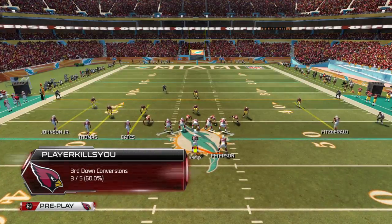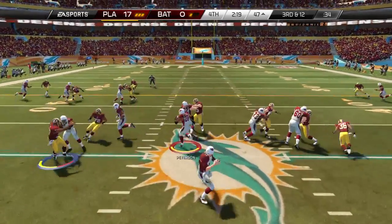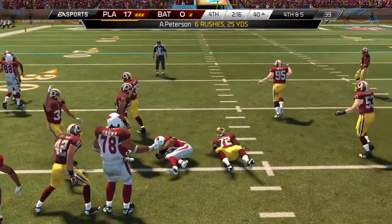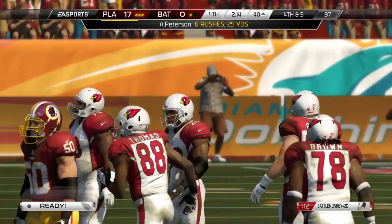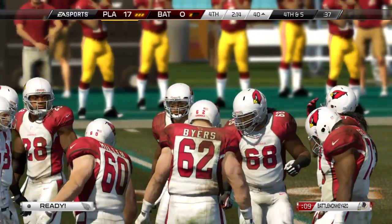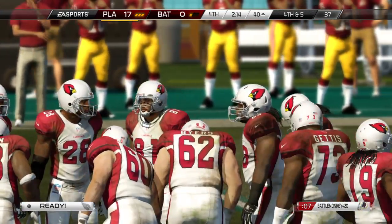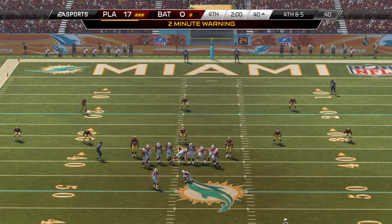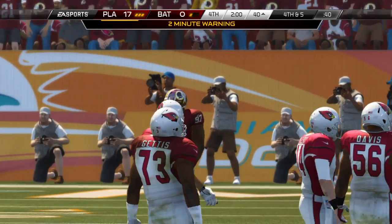Adrian Peterson is in the backfield on third and 12. And they feed it to him again. And he's going to be tackled, and that's going to bring us to fourth down. Defensive coordinators love this situation, don't they? Third and long, they can do just about anything, and it's going to work, and they stop the offense that time. This is a long field goal about to be attempted.